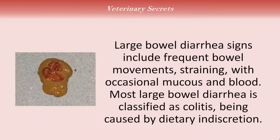Large bowel diarrhea, on the other hand, signs include frequent bowel movements, straining, with occasional mucus and blood, as pictured here. Most large bowel diarrhea is classified as colitis, being caused by dietary indiscretion.